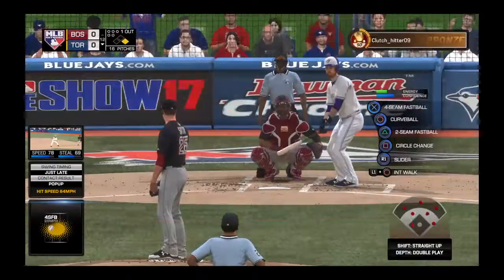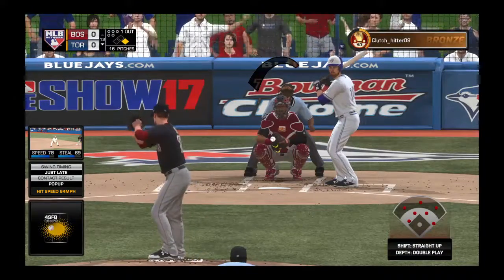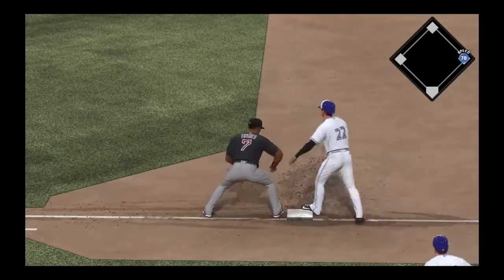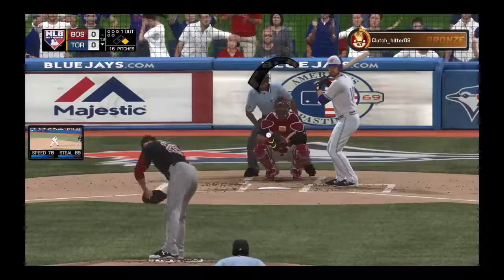Into the box, Ben Zobrist. Struggling so far in this one and looking to erase his 0 for 4 ballgame right here. Before the pitch, a check on that winning run at first. And the runner is back in standing.